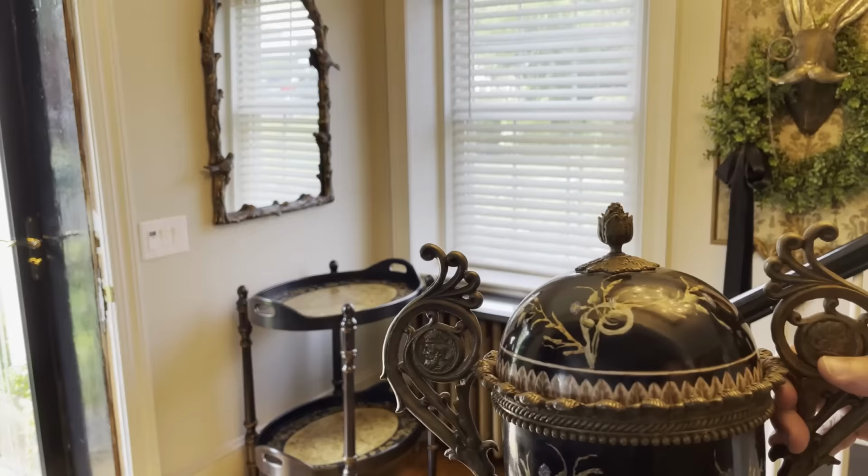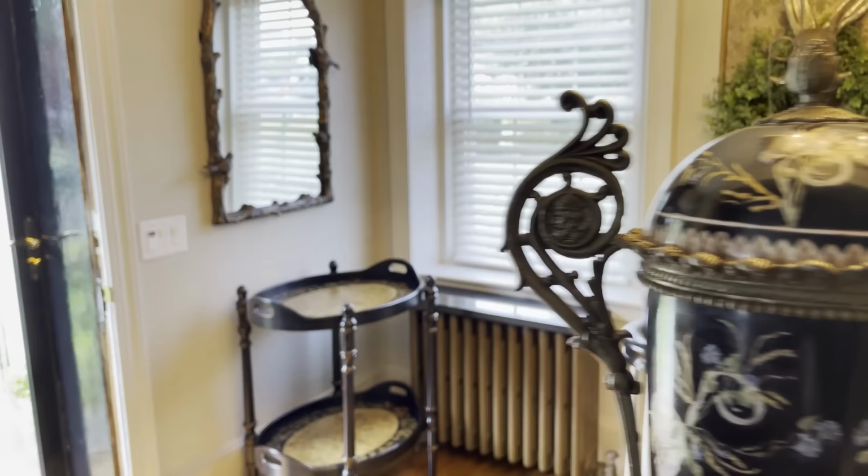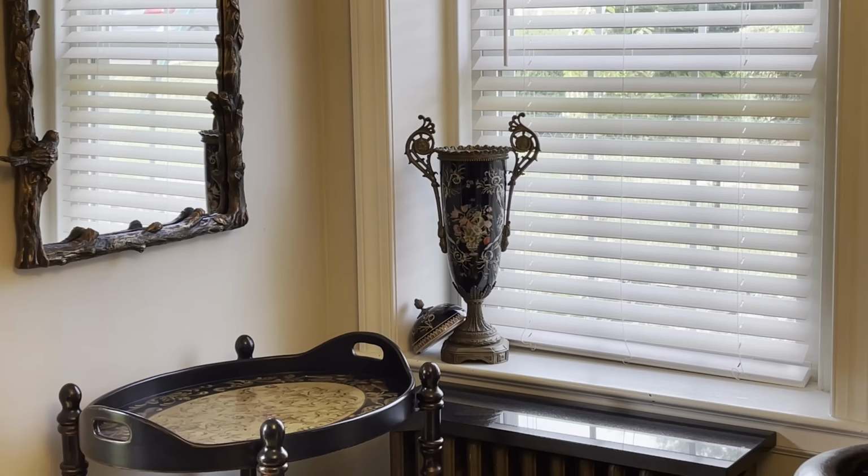And here is the lid on top. It was a couple, they were actually downsizing. They were moving into New York. So I decided to take the lid off and just place it right there in the corner for right now, and we will be revisiting this in just a moment.